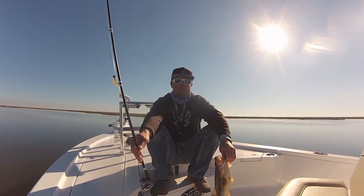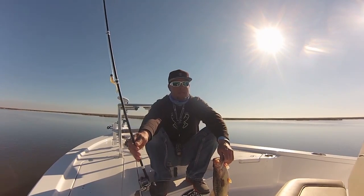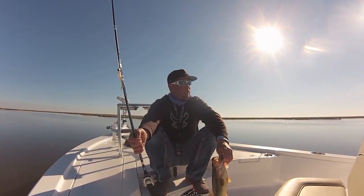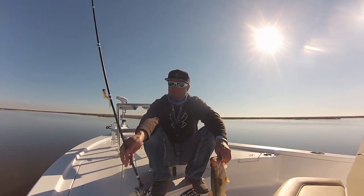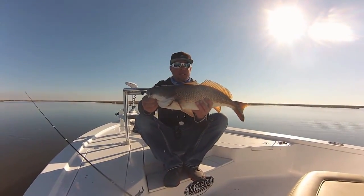which is amazing because it's being cold as it is. You think you would have to go to a deep hole. But I guess that front that's coming through, it just so happens that they came through. The reds were slim to none. We caught 2 reds today.